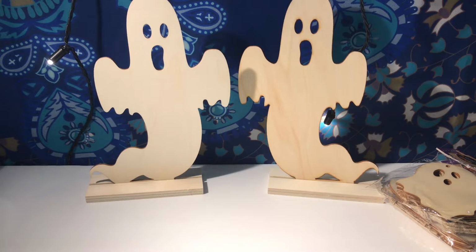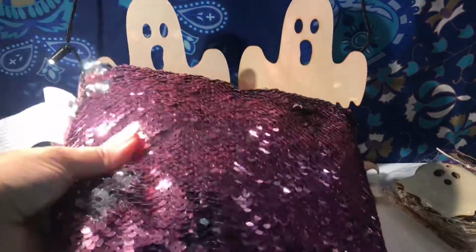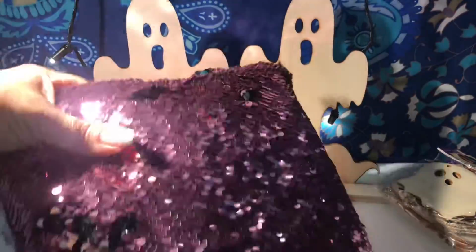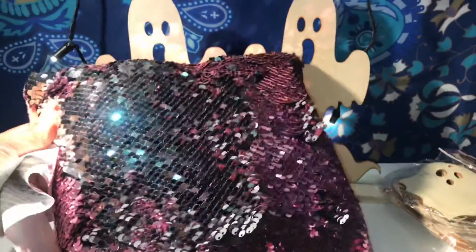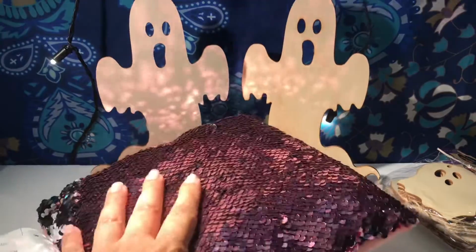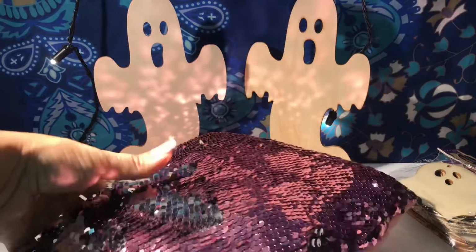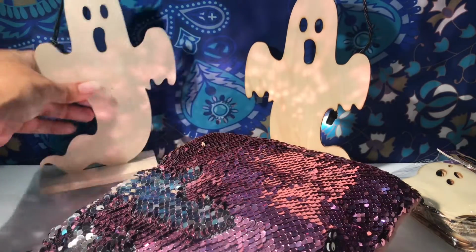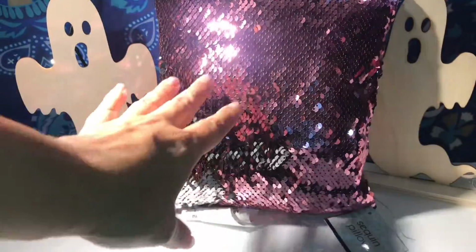Then I saw this adorable sequins pillow, and of course I had to grab it, and it's all pink. And then you flip the sequins up, and it's like a silver. So I'll be keeping this pink because that's my favorite color. And also, I'll be adding this to my other ones. I was about to get one that had the multicolors, but I decided to skip it because I have enough of these cute little sequins. So this will be going in my cute little DIY room.